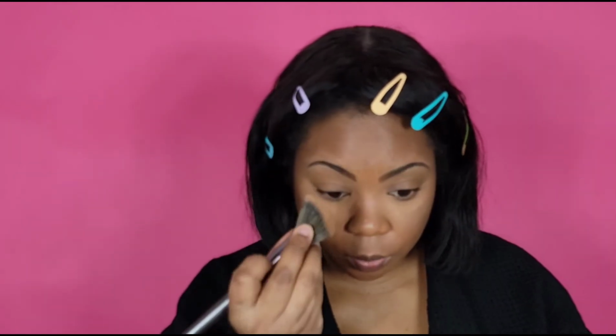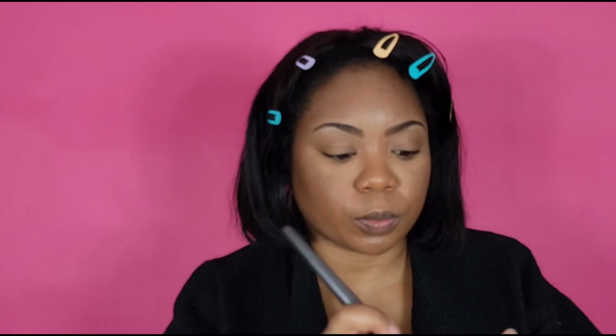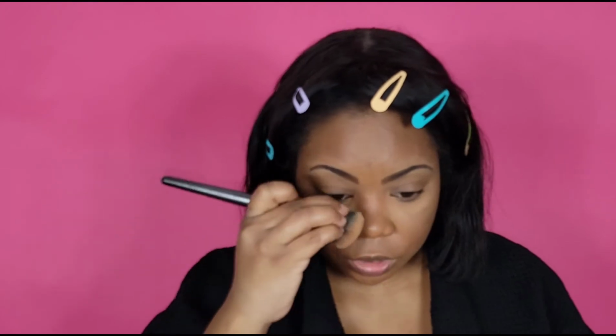I'm also going to take a little bit and contour my nose. I should be using a smaller brush, but girl, I just don't feel like digging in my little brush thing for a smaller brush. So we're gonna pinch the top and we're gonna do what we do.